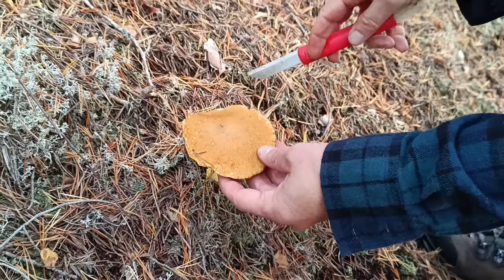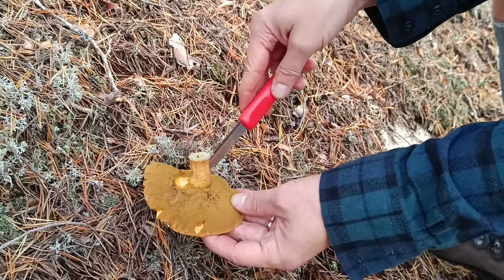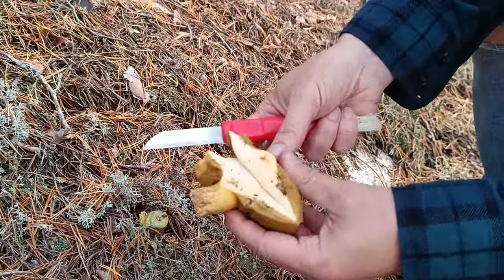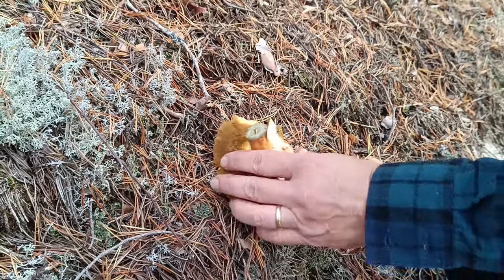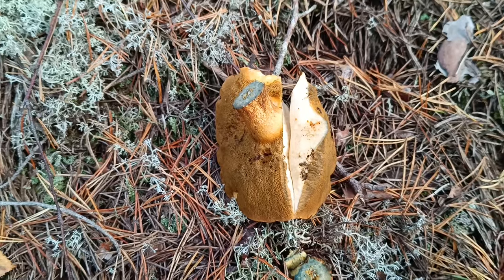So now we have here one mushroom about which we think that it could be that kangastati, because it's more yellow. So let's see if it will turn blue when we cut it. And smaller, yes, smaller, these pores on the bottom part. Mm, and you already see? Yes, already they are very fast getting blue. And how is it inside? Let's wait. Anyway, we are not taking it because it's not a highly tasty mushroom, so it's just for interest. Yes, and it's already possible to see it here on the edge.